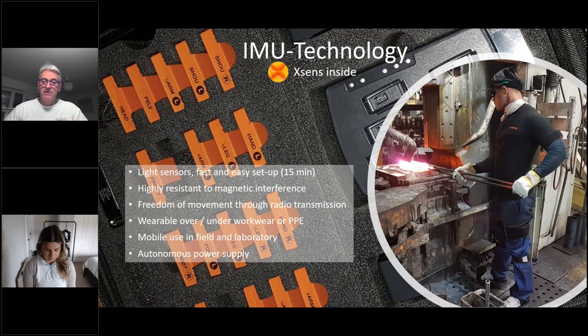So you can also use it in field situations, outdoors, if you need to. For scientific usage, you can of course use it in the lab and in the field with no need to rearrange any environment. They have an autonomous power supply and run on battery, which lasts a long time, 6 to 7 hours, in our experience. So fair enough to record for longer times if you want to.